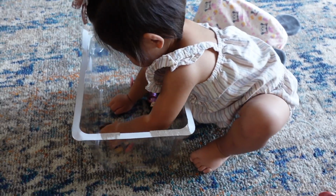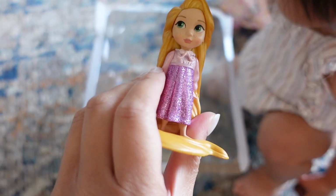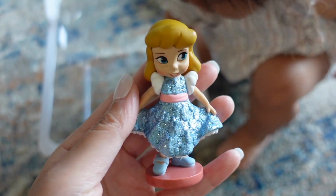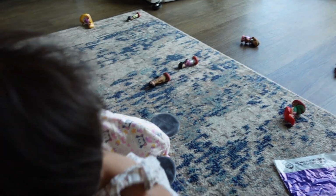Look at this girl. She got so many toys. All these princesses. Look at this. These little baby princesses that we got for her. Here you go. She threw them all already.